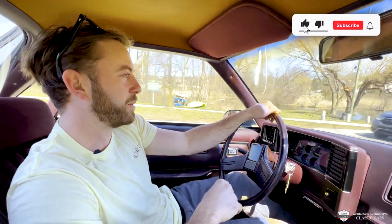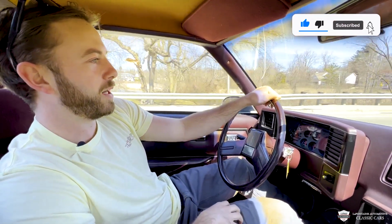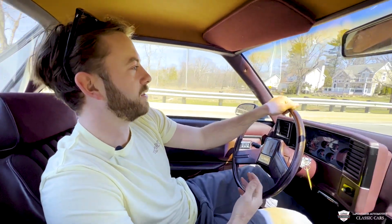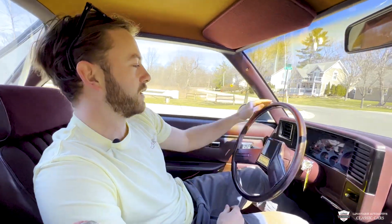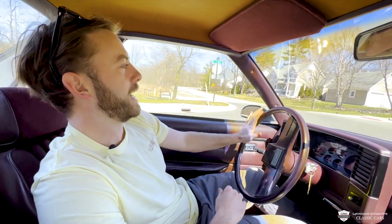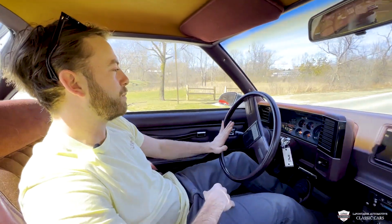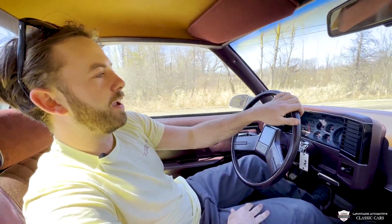It drives very similar to any of your other G-body cars, your Monte Carlos, your Grand Nationals, your Caprice, the list goes on. These things are cool. They have a great following, and desire for these seems to be ramping up pretty good. This '80s stuff is cool. While some argue it's a little underpowered, it makes up for that with feel and style. Because I definitely feel cool in this thing.